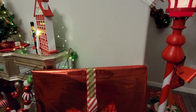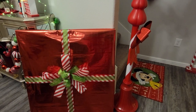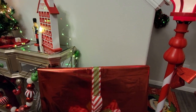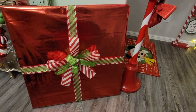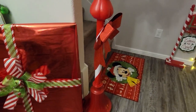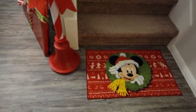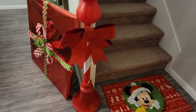After we got our TV, I had to find another place for this present decor. And this was the best that I could think of. It kind of hides the wire going behind the table, so that is why I leaned it up against the wall here. And it is right next to this Mickey Mouse Christmas lamppost, which I'm absolutely obsessed with. I think I also got this at either Home Depot or Lowe's. I believe they still have it available, so I would definitely check either of those stores out.